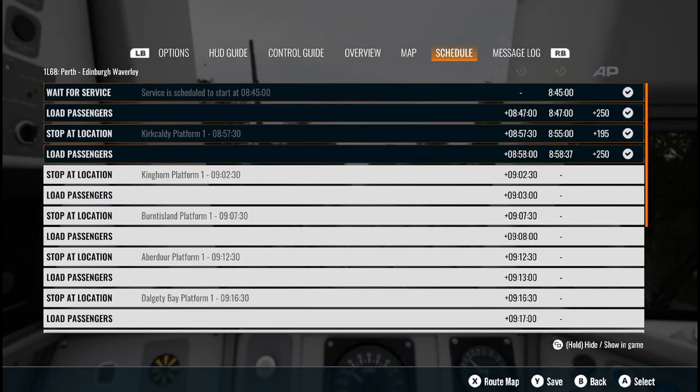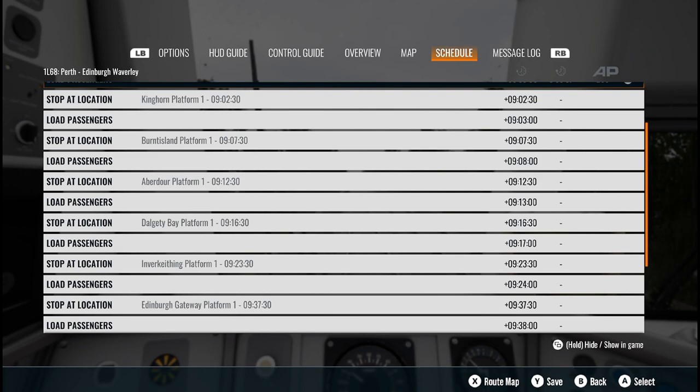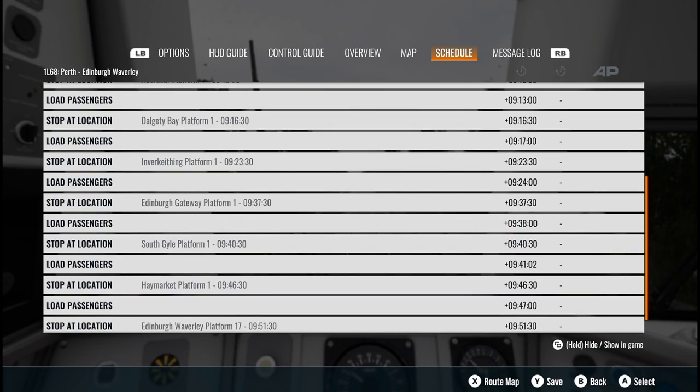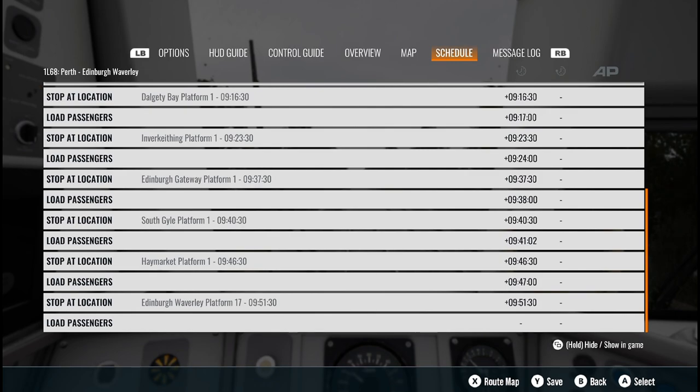So let's just have a quick look at our schedule. We've just been to Kirkcaldy, so our next stop is Kinghorn Platform 1, and then Burntisland Platform 1, and then Aberdour Platform 1, and then Dalgety Bay Platform 1, Inverkeithing Platform 1, Edinburgh Gateway Platform 1, and then South Gyle at 9:40 on Platform 1, Haymarket on Platform 1 at 9:46, and then our final stop on today's journey will be Edinburgh Waverley Platform 17 when we're due in at 9:51.